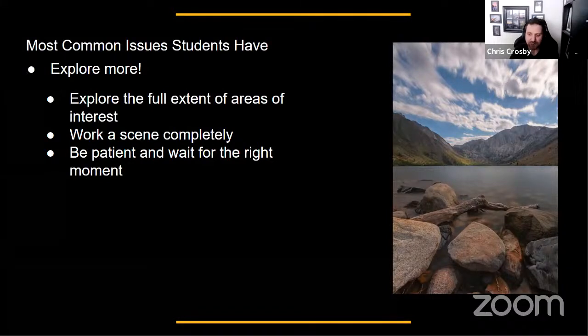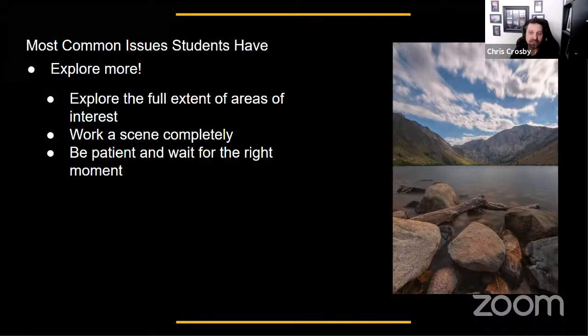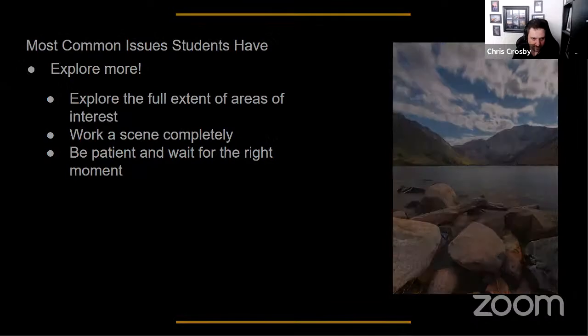Waiting for a storm to clear in Yosemite is like watching molasses. It can take a day and a half, but that patience pays off when you get that glorious moment when the storm clears. So you've got to be patient, wait for the right moments, and spend some more time waiting for the shot to happen instead of expecting it to happen.